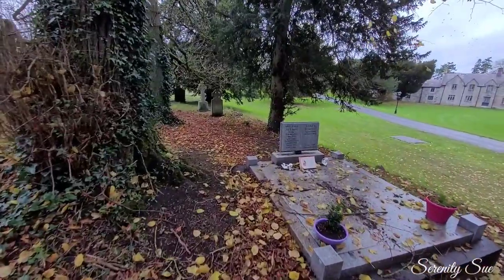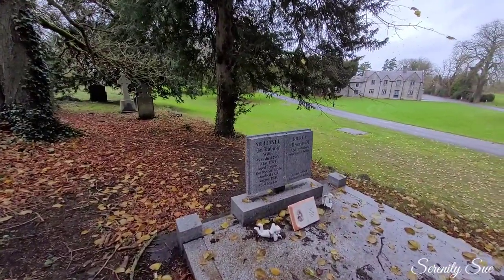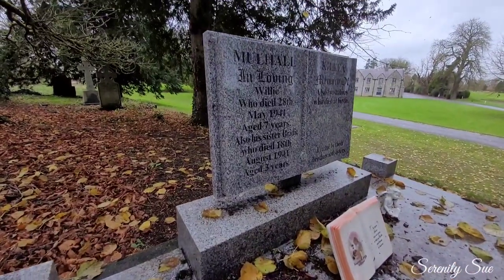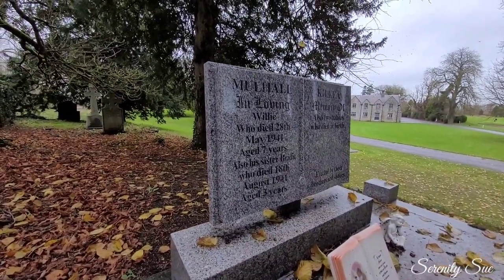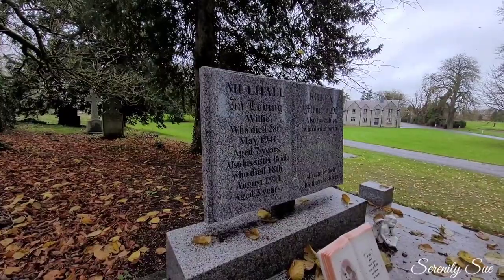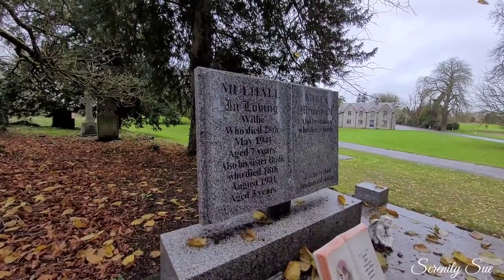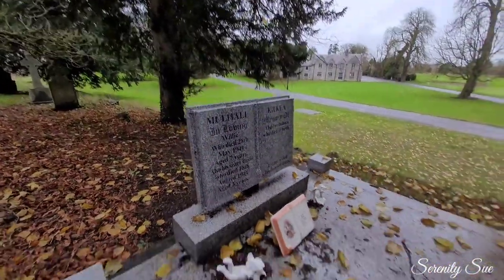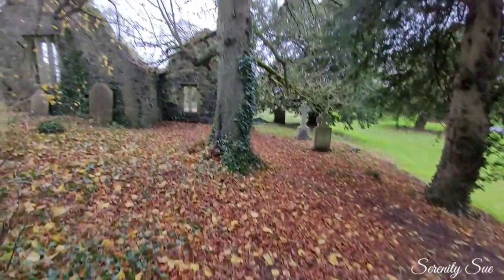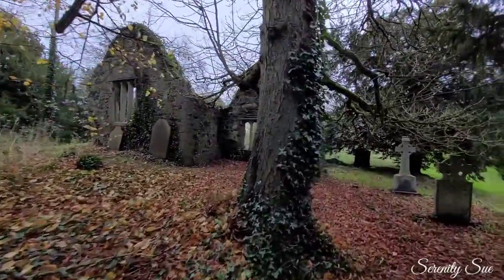Now, in loving memory of Willie, who died 1941, age 7, his sister Bridie, 1941, age just 3, and also two babies who died young. Oh, so all little children buried here. That's so sad. Willie, Bridie, and two babies also just here. Absolutely gorgeous here.